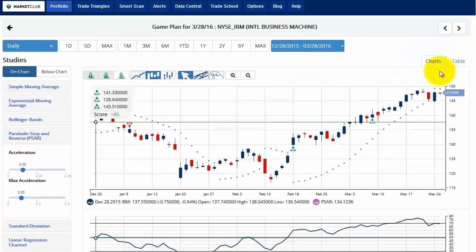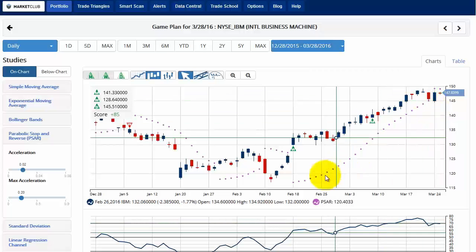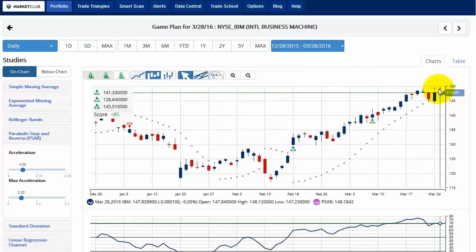Next stock we're going to look at is IBM. It's another stock that's in a positive trend. The only concerns that we have with IBM right now is the fact that it did drop below the parabolic. You can see this little dotted line right here. That's the parabolic indicator. It's below that, indicating we may see more of a correction.